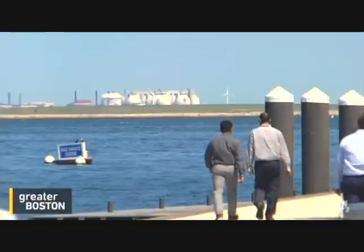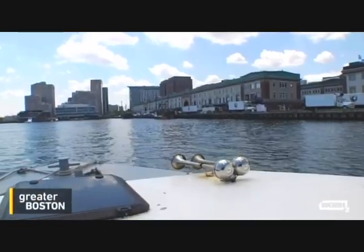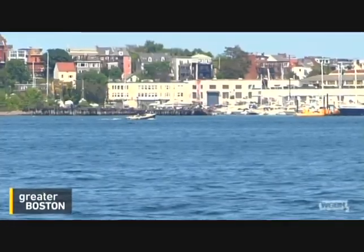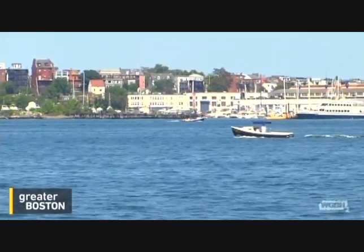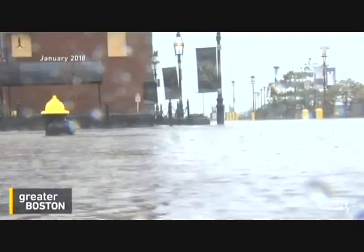Right now, it doesn't make sense for Boston to consider using barriers, at least for a couple of decades. The main reason? It's not worth the money. Constructing a gated barrier in the harbor would be the aquatic equivalent of Boston's Big Dig, costing anywhere from $6 to $12 billion, and it would take decades.